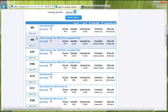Another thing to keep in mind, I mentioned the Active Start plan, which is not a family plan. Another one that is not a family plan is Vital Shield. Anything that says Vital Shield is designed for single individuals. Vital Shield Plus would work for a family, so it's fine to apply for Vital Shield Plus for a family. Vital Shield is not designed for a family. It's just not going to work.